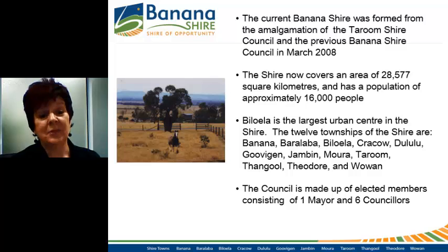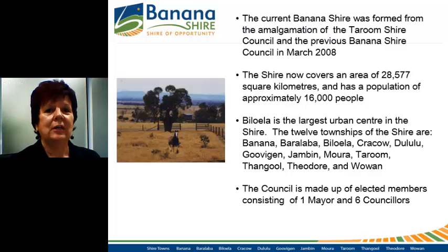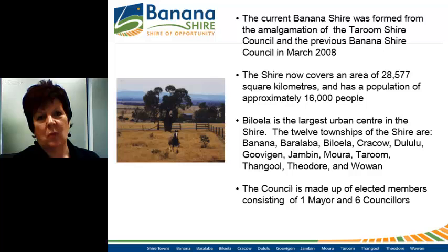And lots of these names are actual Aboriginal names for those towns, and they refer to some of our flora and fauna that we have here in the countryside. The council is made up itself of 1 mayor and 6 elected councillors.